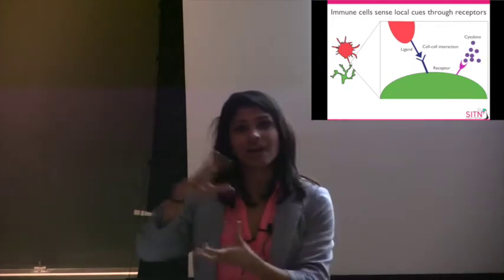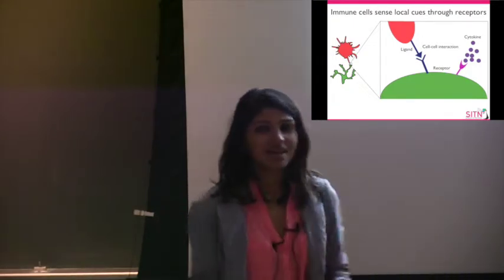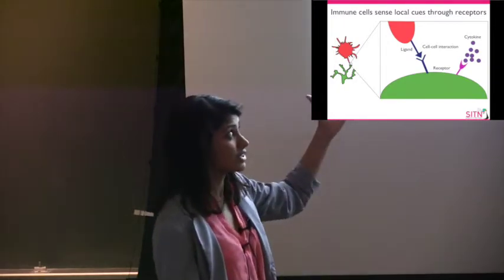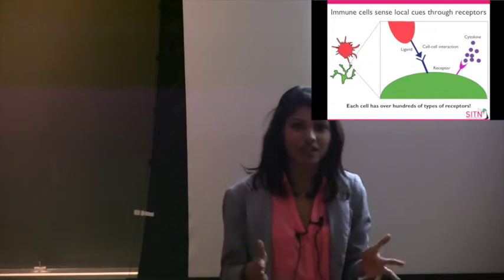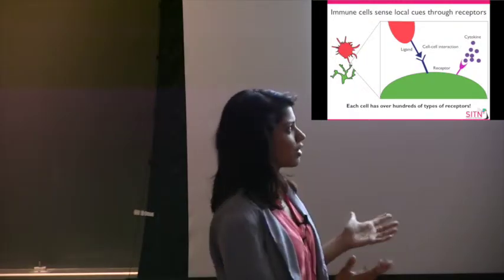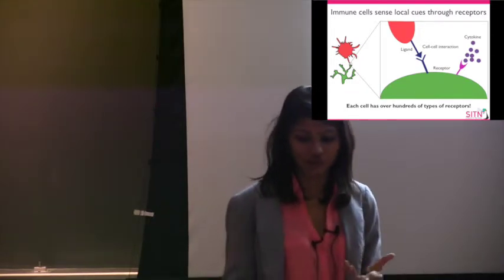Another way a cell can get a signal is through something called a cytokine. A cytokine is basically a protein that's produced by any cell in the area, maybe even also immune cells. And the cells can integrate all of these signals and potentially carry out different functions and respond to them in a certain way. So imagine this: each cell has hundreds and hundreds of different types of receptors, maybe even thousands. So we really want to understand how they can integrate these hundreds of different signals in order to carry out a particular function.